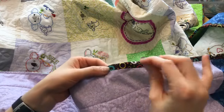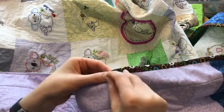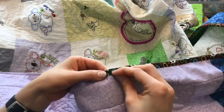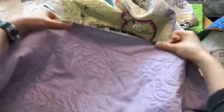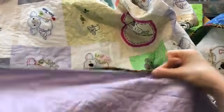Oh, dang, Bonnie, that's a lot of stuff all in one week. That's pretty awesome. And I just like seeing a little bit of the quilting as I go. Ugh, makes me happy. Makes me want to quilt some more.